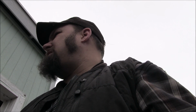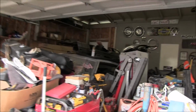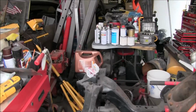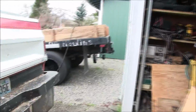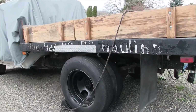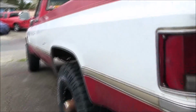But segment number 3, we're going to yak about the Oldsmobile. She's sitting here buried in the garage. I really wanted to get to this frame last year. Never got to it. I did try, but just other projects. And part of the delay was old Cletus showing up and getting work done on him. And there's still a lot more work to go on that. Fuel tanks on this still need to be done. That's actually a video I haven't even put up yet.